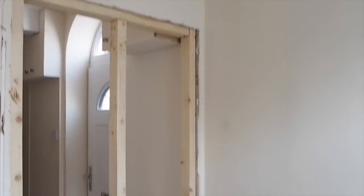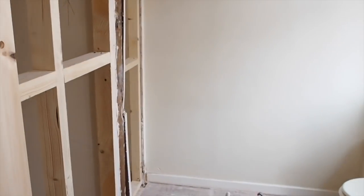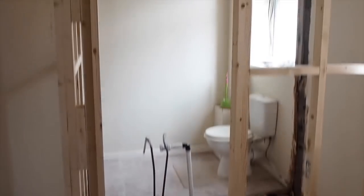We think we are going to pop the toilet and sink on this, oh crikey, I'm walking into walls. Toilet and sink on this wall and the shower cubicle in this corner here, and then the door will open onto this wall inwards. So that's the plan for that one.